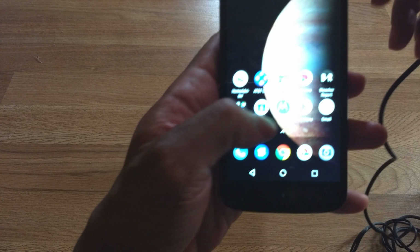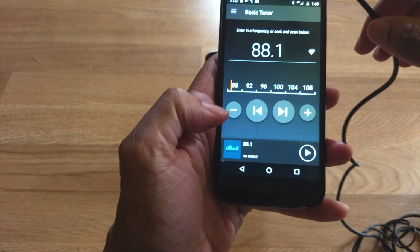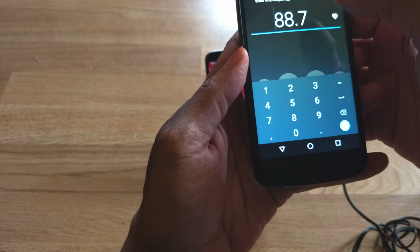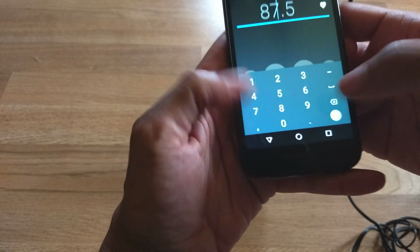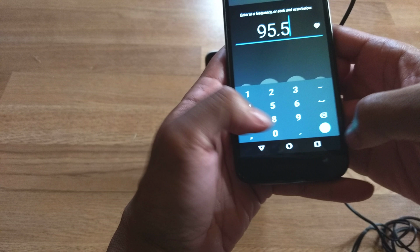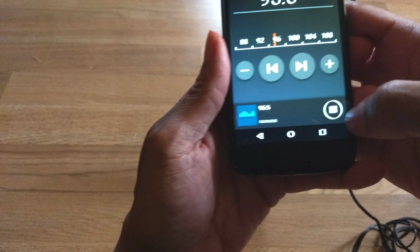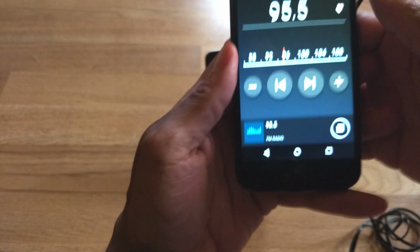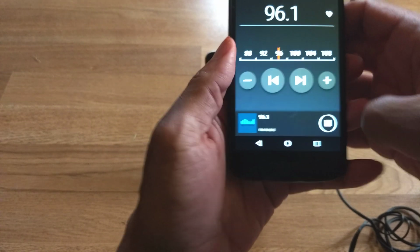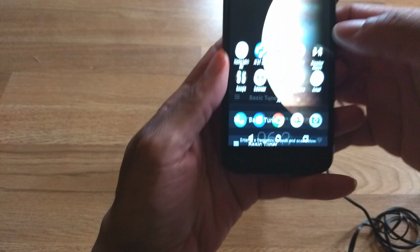All right. So when I open up the NextRadio app on here, I can find me a station. I can listen to whatever station I want to. So I want 95.5. I could jam to that. It will find it for me and it'll start playing 95.5. All right, so I can listen to radio on this device. This is the Moto E5 Play. It does have an FM radio, so keep that in mind, guys.